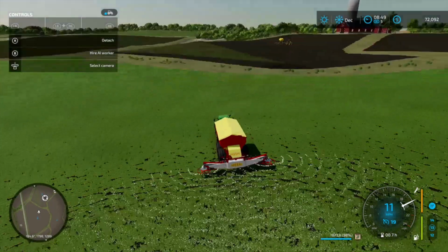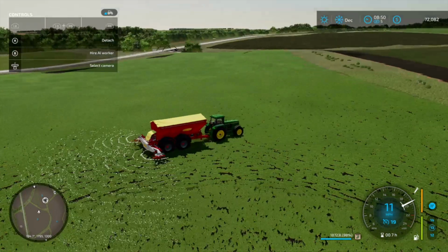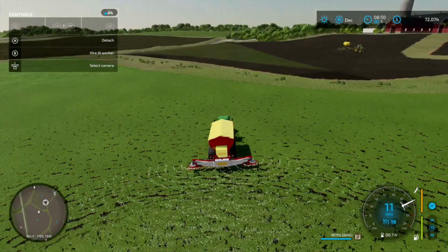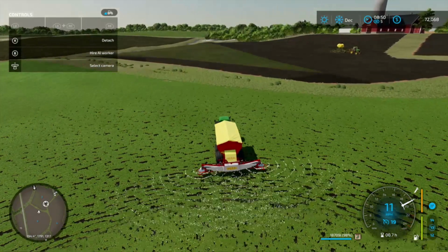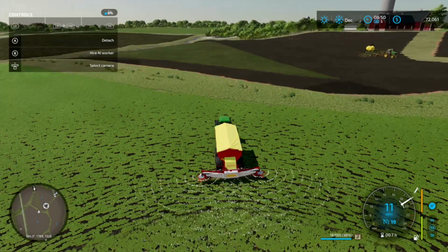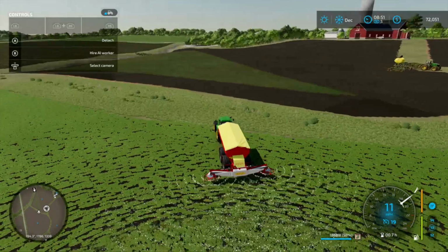But fertilize for sure. So I just bought solid fertilizer for this. And this spreader is just a base game one. Like I said, I have a couple mods on there for different spreaders, but I've done this one. I know it works, so I just decided to stick with this. I don't see our seeder going over there. I do not see.